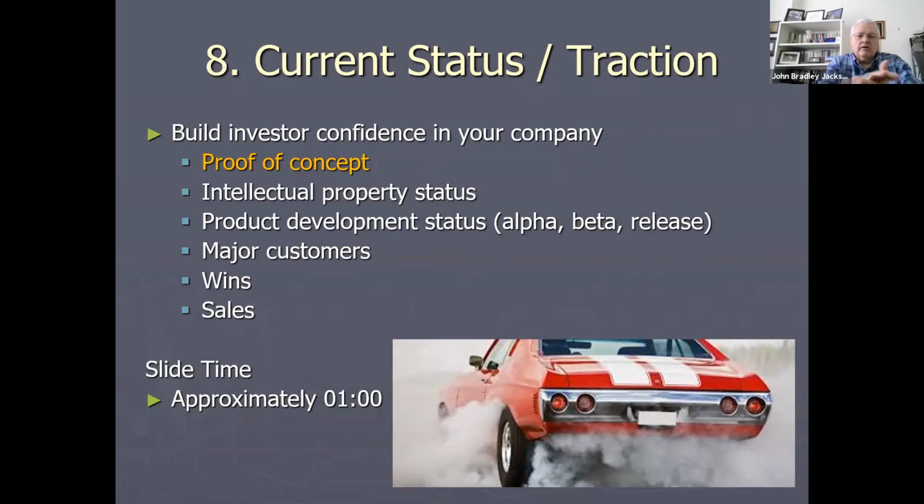Next slide is called current status and traction. So a typical response from an investor when you present was, hey, I like you, I like the concept, but I'd like to see more traction. So come back and see us in 6 to 12 months. Now that may sound like the brush off, and to a degree it is, but many investors in the angel, VC, and other investment groups prefer to invest once you have considerable traction. Generally, they don't want to invest in your research and development.